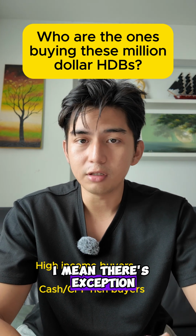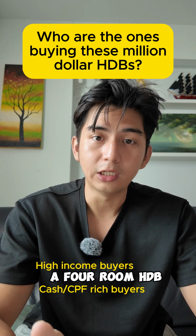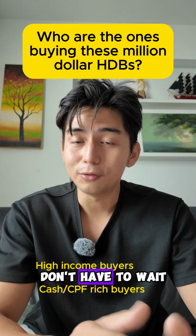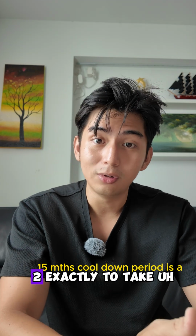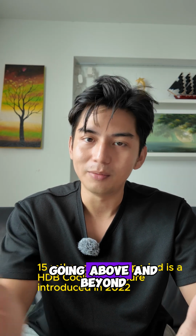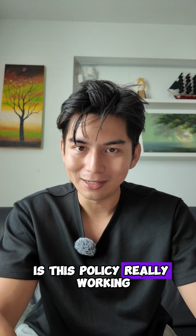There's an exception to this rule, which is if you're above 55 and buying a 4-room HDB, for example in Pinnacle Duxton, which are mostly 4-room HDBs, you don't have to wait out this 15-month cooling-down period. This 15-month cooling-down period was introduced in 2022 exactly to tackle HDB prices from going above and beyond. But when we look at it now, is this policy really working?